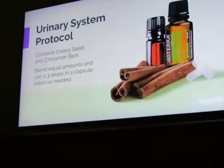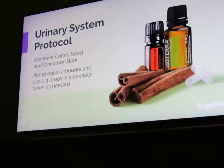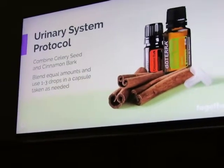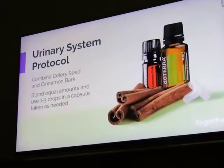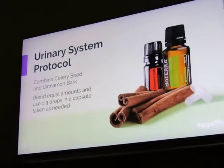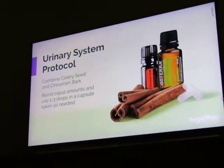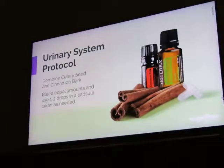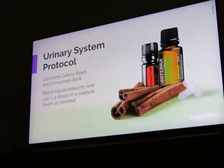This would be a good protocol that you could turn to that would be helpful, would be supporting of those tissues, and help you to overcome maybe some of the challenges as the body does its work in fighting and overcoming those issues. So you can do 1 to 3 drops, again, equal amounts, in a capsule, and take that daily as needed. And over a period of time as that subsides, not something that you need to continue to do.